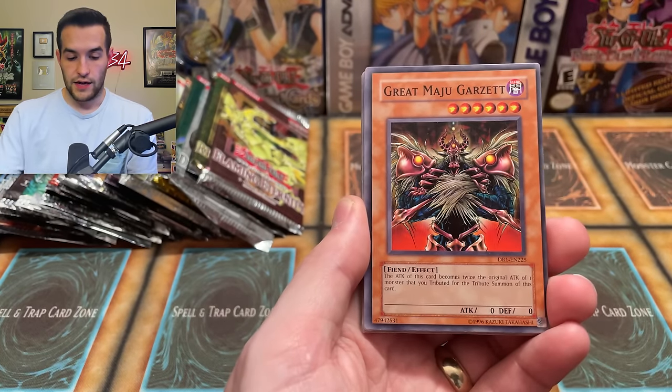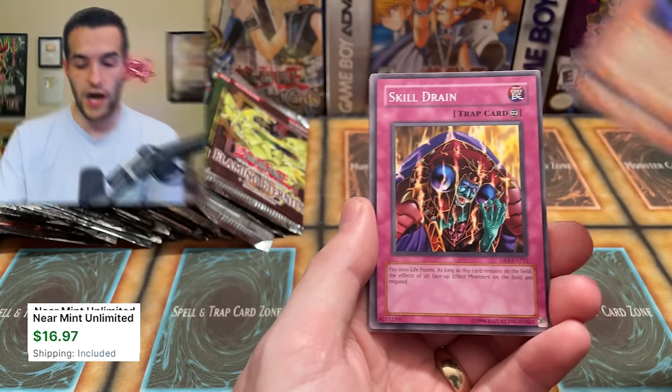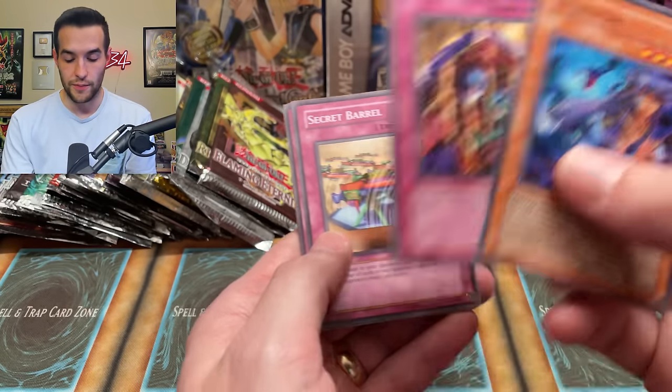Let's see. Greymon Yugioh Zen, Burning Beast, Despair from the Dark, Sonic Duck, Tsukuyomi, that's probably a few bucks. Oh, I got a special, but it's a skill drain. The Dark Crisis card's coming in clutch. That's big, because those are probably both worth quite a bit.